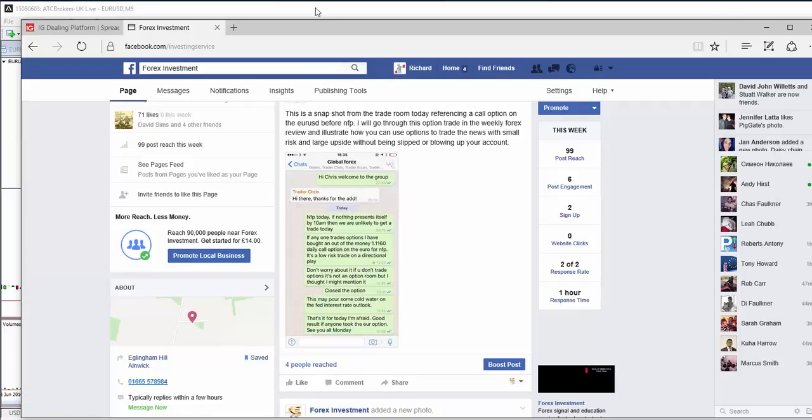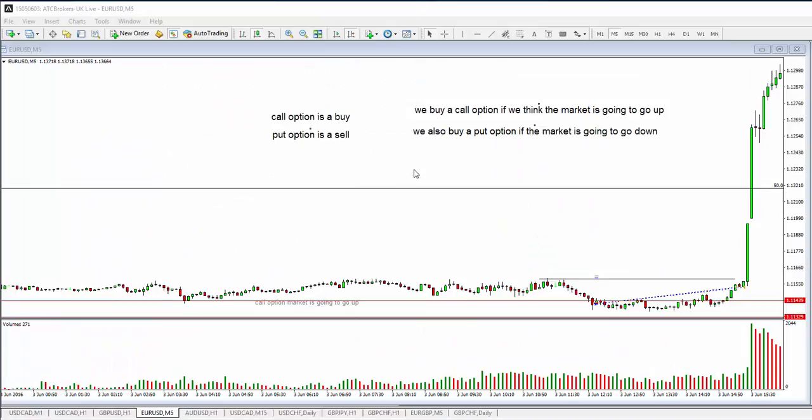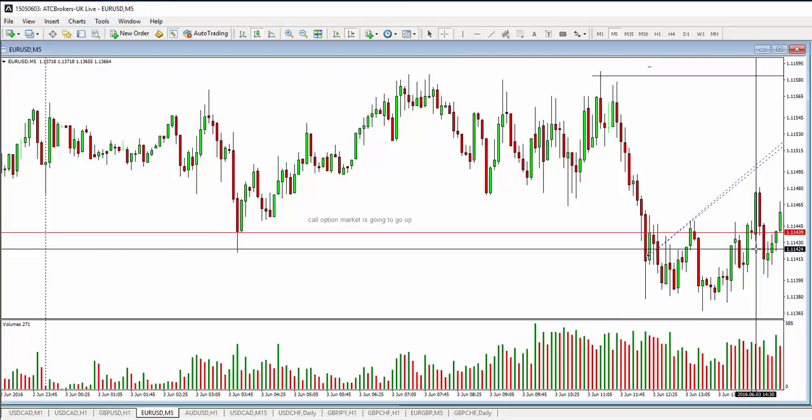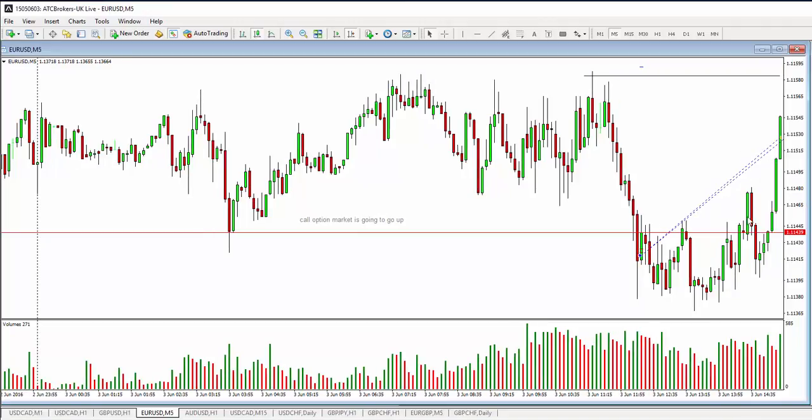It's a low risk trade on a directional play. I'll go through exactly what I mean by this, and I'll use the euro as the example. At 12:30, bear in mind that MetaTrader is 2 hours in advance, 12:30 is this bar here. The price is, call it 1140 for argument's sake. The at the money option was 1140, roughly this price here. If the price is at 1140 and you buy the 1140 option, it's called an at the money option.